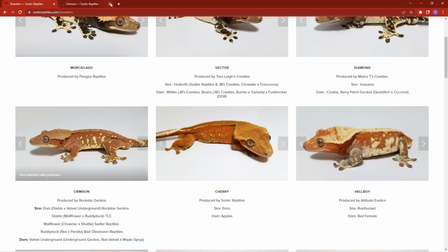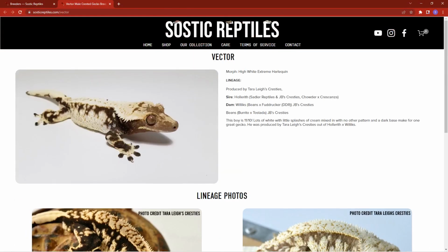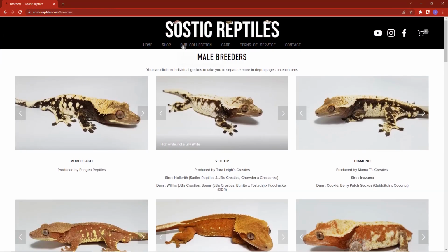If we go back to my breeders tab, we got one of my nice high white male breeders, right? So if you click on him, look at that. Chowder is related to this gecko, but also related to this red phantom. They both share a similar grandparent, which I think is pretty cool because just by looking at them, you would have never known that. And so, this is why lineage is important, etc., etc. We're going to talk about this in a different video, though.